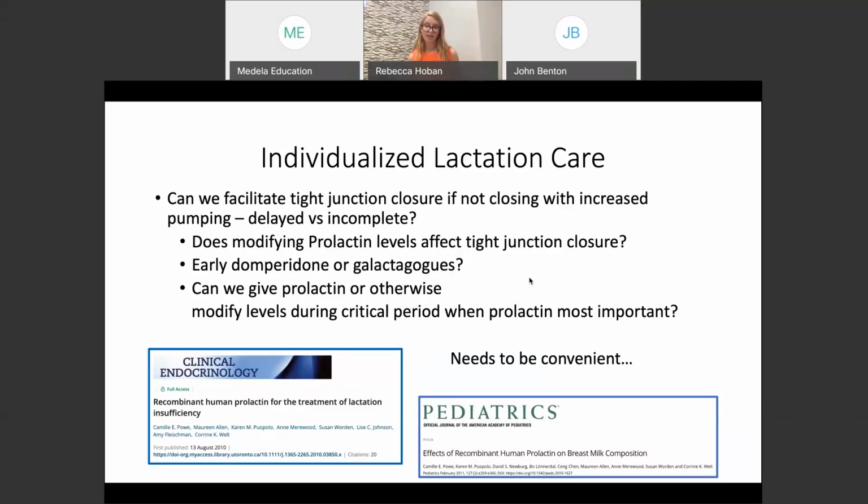Now, the challenge in this study, and the reason I wrote it needs to be convenient, is that at least in this study and in a couple other studies of recombinant human prolactin, it's given sub-Q, subcutaneously twice a day for the first month, which is a really big ask for these moms who are already pumping, already trying to recover postpartum, and dealing with often a sick baby. So it would be great if we could find a more convenient way, whether nasally or otherwise, to influence prolactin levels early on. Again, in a targeted, data-driven way where we can watch in real time to see if it's affecting tight junction closure.